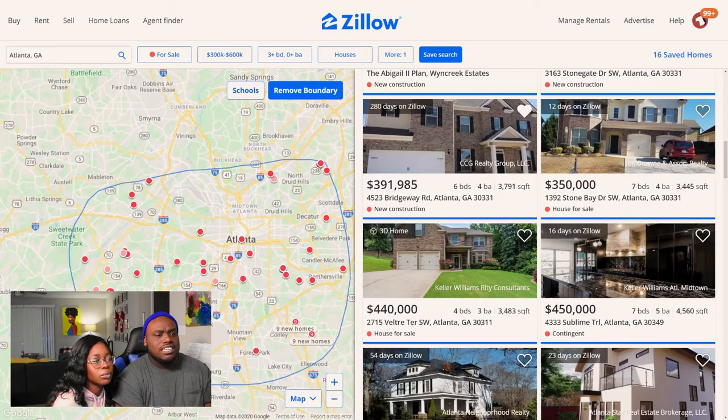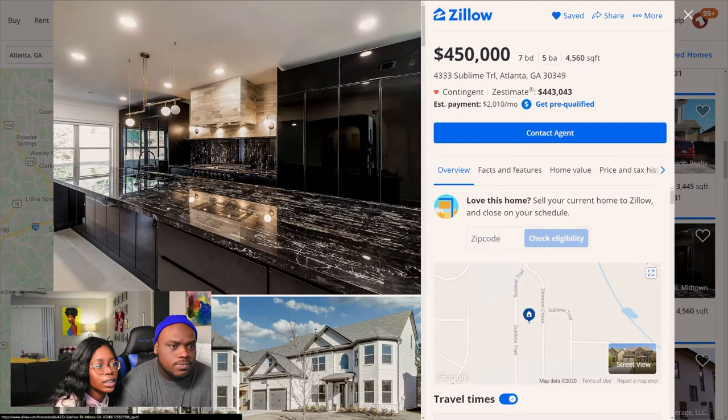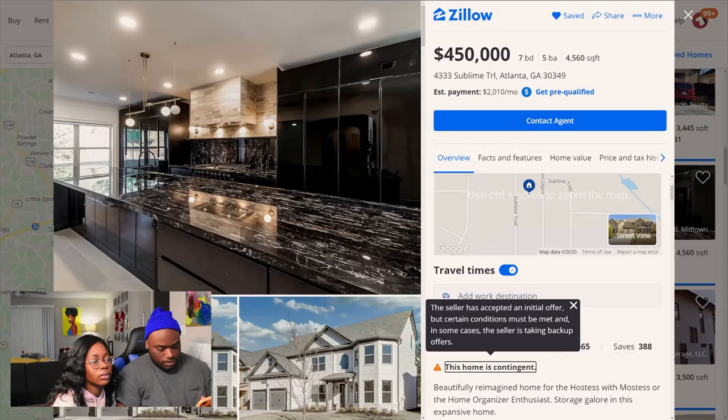How long has it been on the market? Wait, how long has it been on the market? It says contingent. I don't know what that means. 16 days. It just got out here. The seller has accepted an initial offer. Okay. But they may be taking backup offers. So basically, someone's already in the process of buying this.